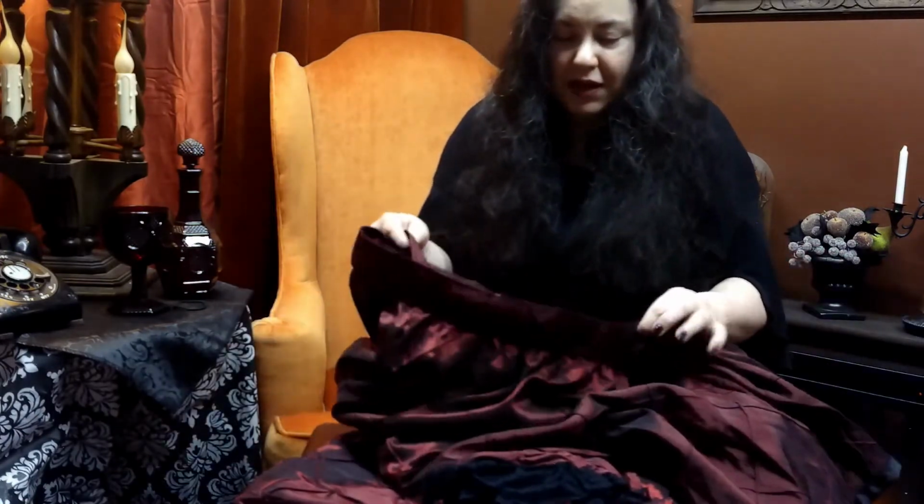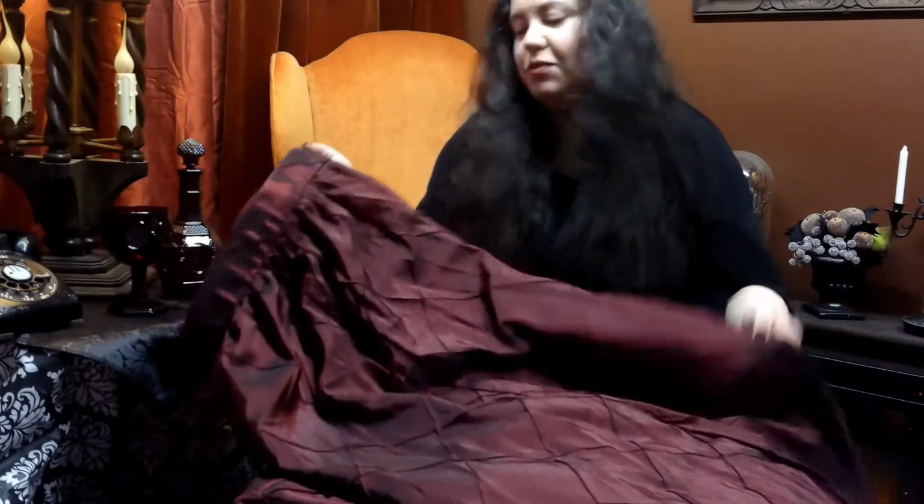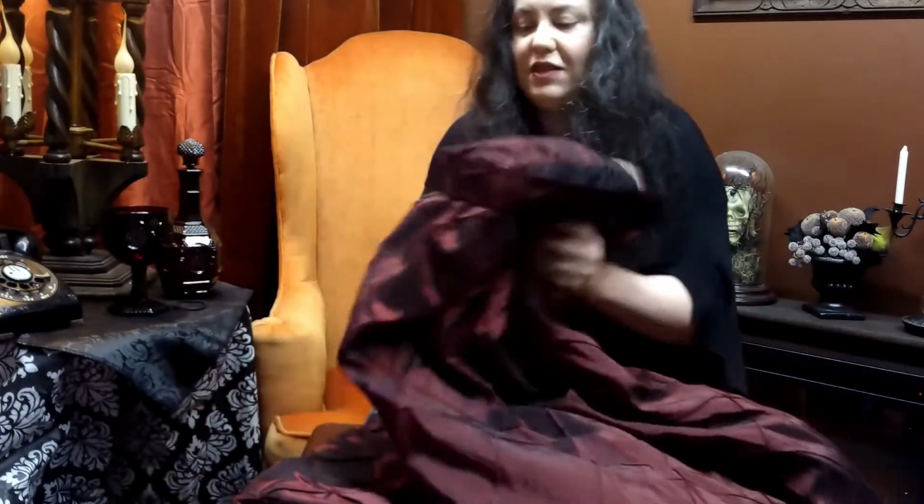I can't tell if these materials are so similar that they go together, or do they clash? I don't know. But I said, well, for just a fun, festive skirt, let me go with this really cute pin tuck kind of satin, so that way I don't match my cushions.